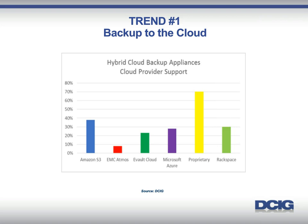And I think that's for a number of reasons. Theoretically, and realistically, you can use many of these, or any of these, to back up to the cloud, and some offer various combinations as far as which ones you can connect to. What DCIG sees, when we talk to different providers and end users about why proprietary cloud is still leading the pack as the preferred or most commonly supported methodology for connectivity, is just the fact that they offer the recovery services, the orchestration, even the technical skills that they have.